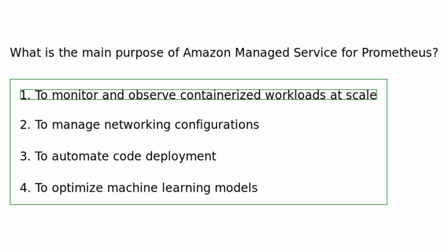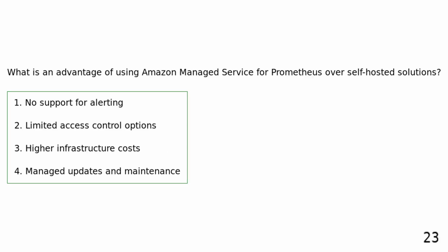What is an advantage of using Amazon Managed Service for Prometheus over self-hosted solutions? No support for alerting. Limited access control options. Higher infrastructure costs. Managed updates and maintenance. An advantage of using Amazon Managed Service for Prometheus over self-hosted solutions is the managed updates and maintenance, reducing the operational burden of sustaining the monitoring infrastructure.